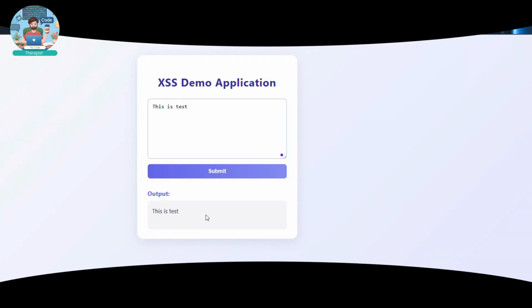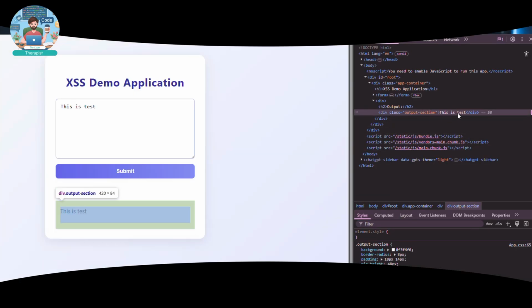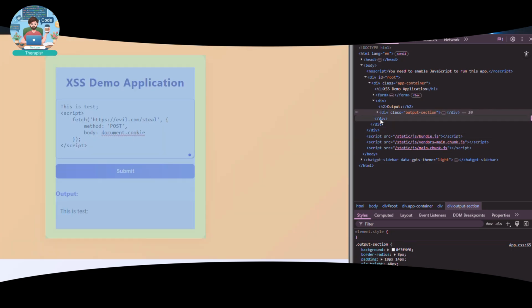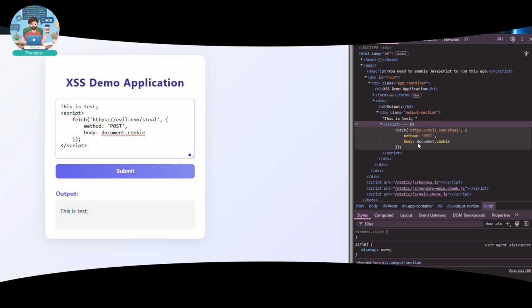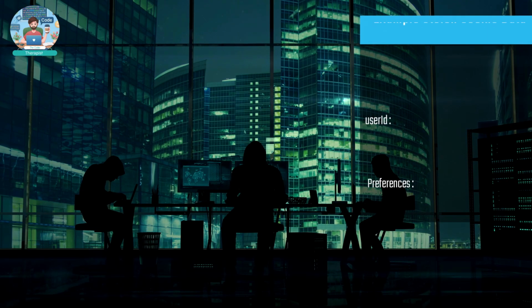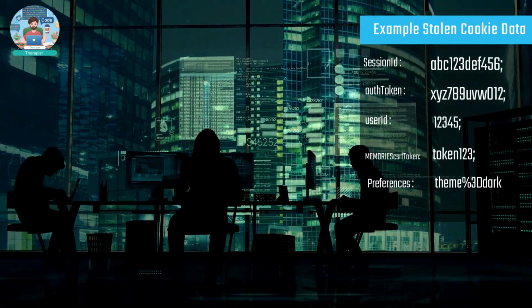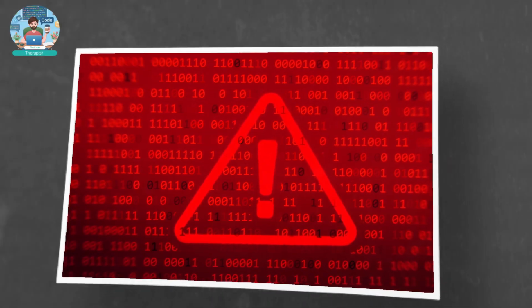Alright, let's see this in action. First, we type some text, hit submit, check the page with inspect element. Looks fine, right? Now, watch what happens when we sneak in a little script. Boom. Just like that, every visitor gets hijacked. The attacker snatches session cookies, impersonates users, and walks right into their accounts, all because we trusted user input. Big mistake.